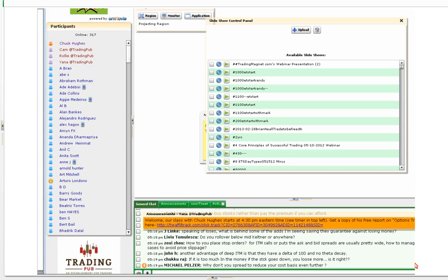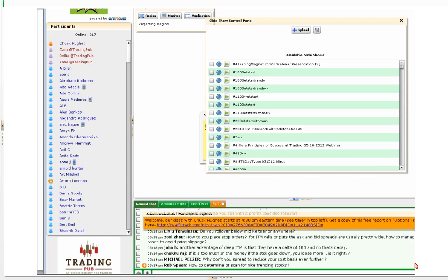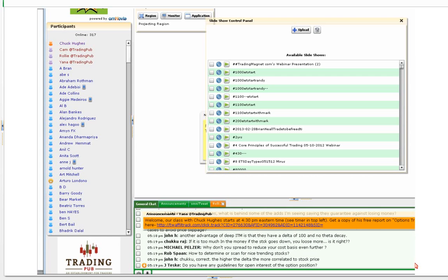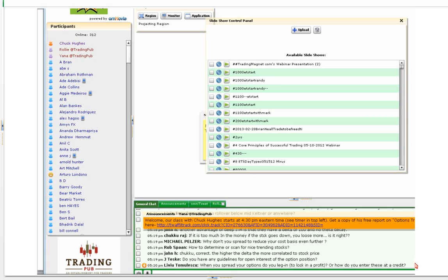Okay, how do you place stop orders? And this is from Zoxy. What I like to do with the stop orders is if the option premium drops 30% from my entry price on a closing basis, then I'll simply sell to close that call option. So if I buy an option for 10 points and it drops to 7 points on a closing basis, then I'll simply exit that trade, and that can help prevent large losses. That can help prevent 100% loss by using that money management.